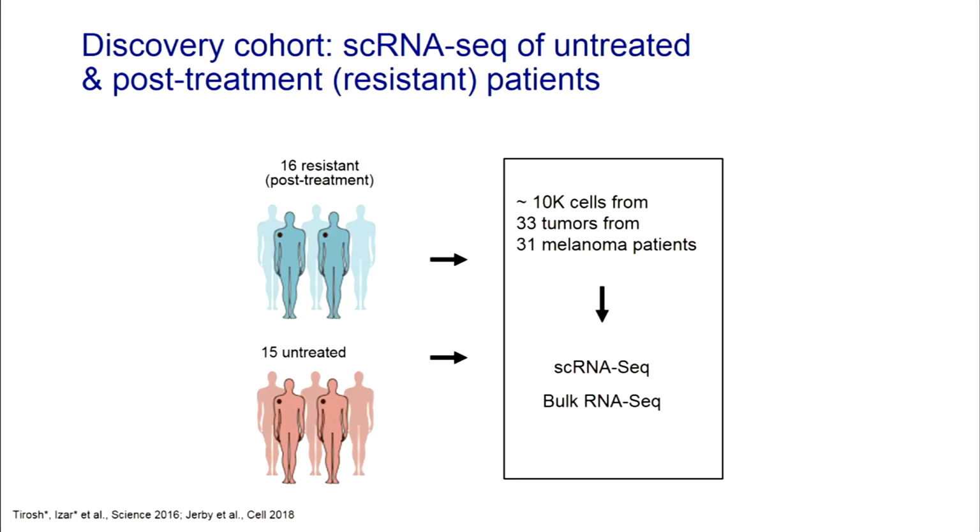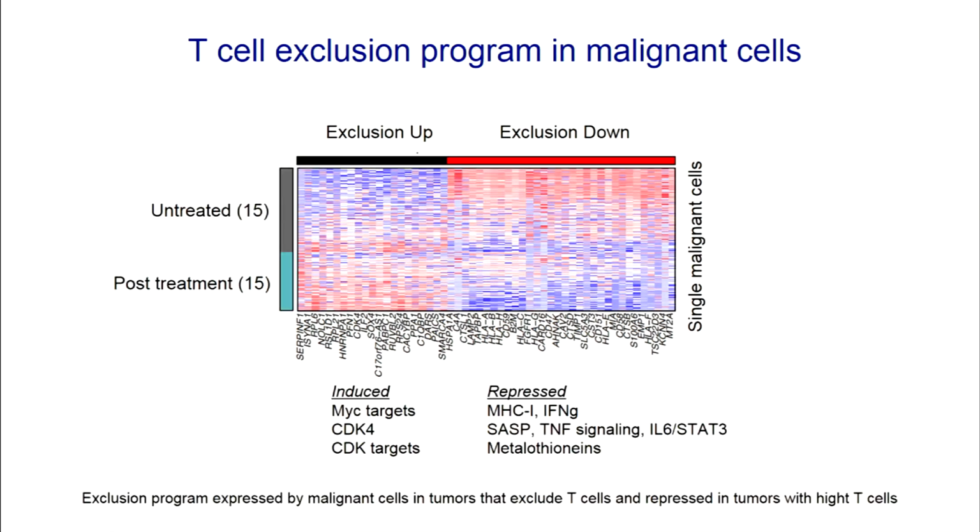So to gain some sort of insight into this question and to start to understand the mechanisms underlying it, what Livnat and Ben did is take a cohort of melanoma patients, and here we had around 31 melanoma patients, and about half of them were resistant after treatment, and 15 of them were untreated. And what we did is we performed single-cell RNA sequencing from all these tumors from the patients, and we also used the bulk RNA sequencing results that we had from the TCGA. This is a very big cohort of samples. And when we did that, what we actually see is that the malignant cells express what we call an exclusion program.